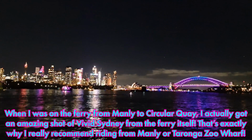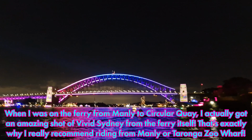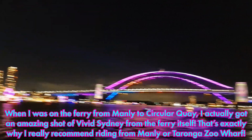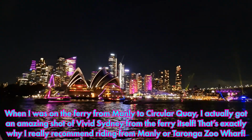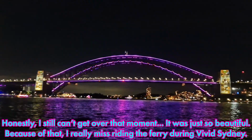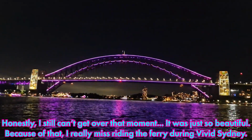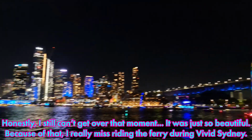When I was on the ferry from Manly to Circular Quay, I actually got an amazing shot of Vivid Sydney from the ferry itself. That's exactly why I really recommend riding from Manly or Taronga Zoo Wharf. Honestly, I still can't get over that moment. It was just so beautiful. Because of that, I really miss riding the ferry during Vivid Sydney.